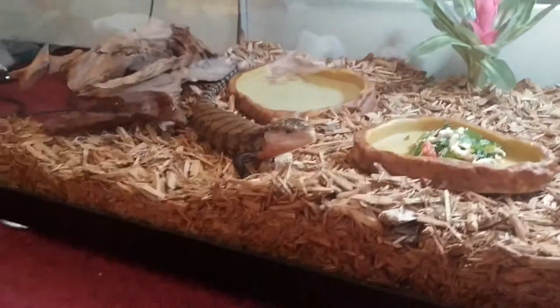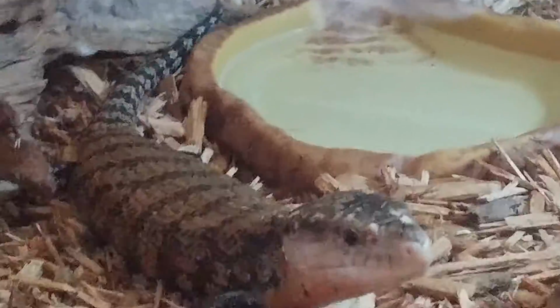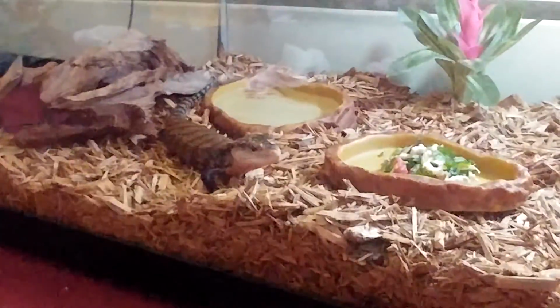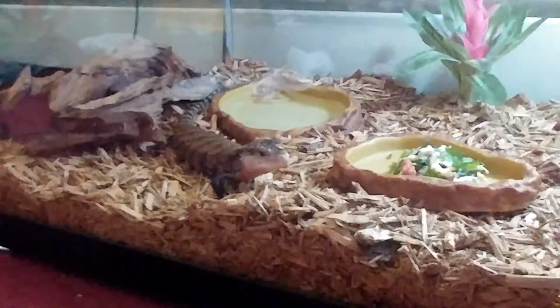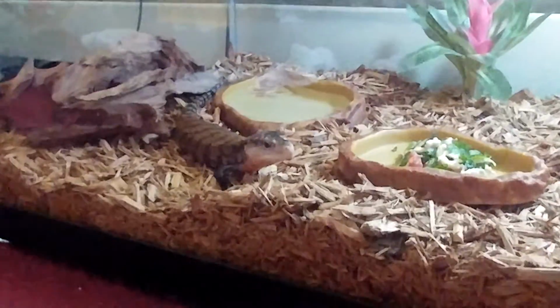Today I wanted to show you my new addition to my reptile collection. This right here is Panther, the Indonesian blue-tongued skink. I got him at the White Plains Reptile Expo, which is in White Plains, New York. It was a fun trip. A lot of breeders out there, a lot of reputable guys.